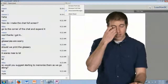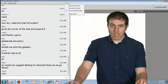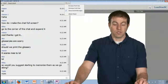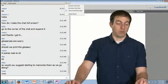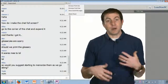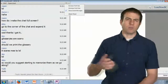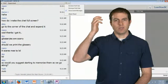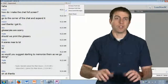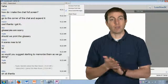Do you need to print the glossary? No, please don't print it. It's very long. I wouldn't suggest you memorize them at all, because we're going to hopefully learn them along the way, and we're going to put them into situations and environments that make sense, and they'll come up. If you come across a term in the reading and you're like, what was biomagnification? I forget what biomagnification is. Then you can go into the glossary and find it there. So yeah, I wouldn't print it off. We'll encounter the terms along the way.